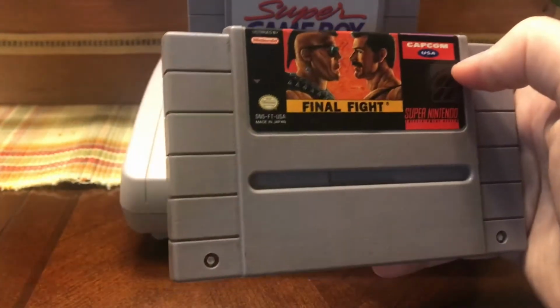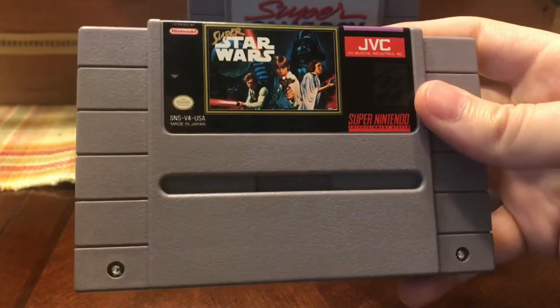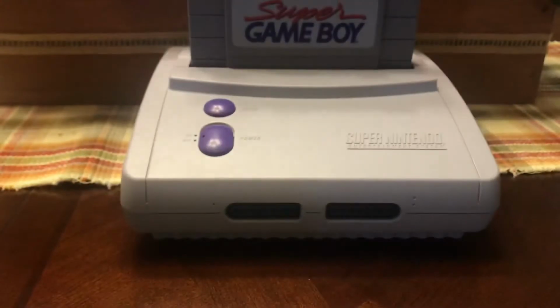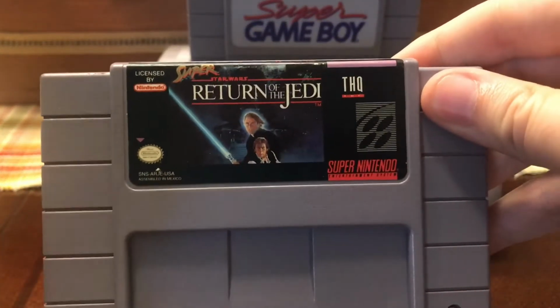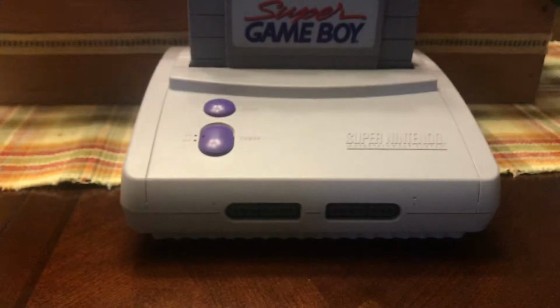These games are in like no particular order. Final Fight. Star Wars. A trilogy here. Super Empire Strikes Back. And Super Return of the Jedi. These games are really tough. I prefer the Empire Strikes Back as my favorite game.